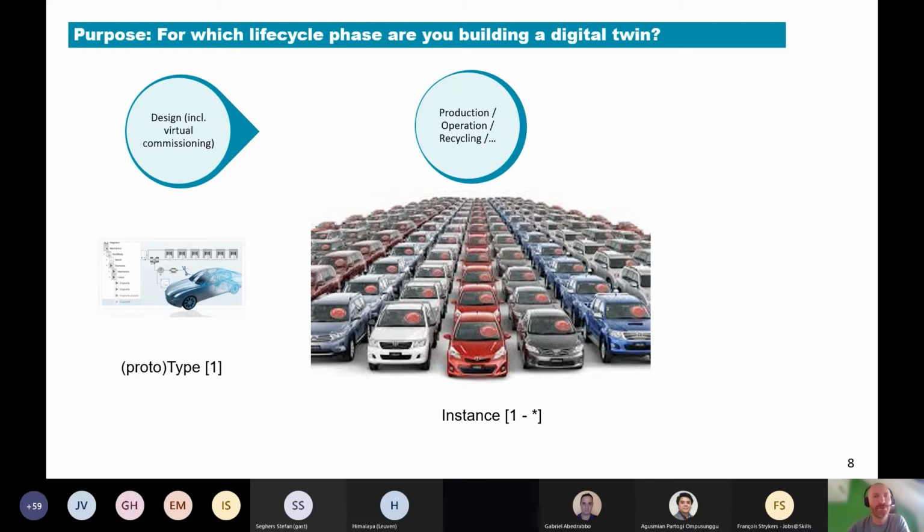And there are two important distinctions to make. On the one hand, you have digital twins which are mainly used in the design phase. So the example I gave earlier on virtual commissioning is one of them, where you are building a digital twin, often when there is not a physical prototype available, or when there's only one physical prototype available to do some testing. On the other hand, you can also build a digital twin for the production life cycle of a product, for the operation or use phase of that product, or even for the recycling phase.